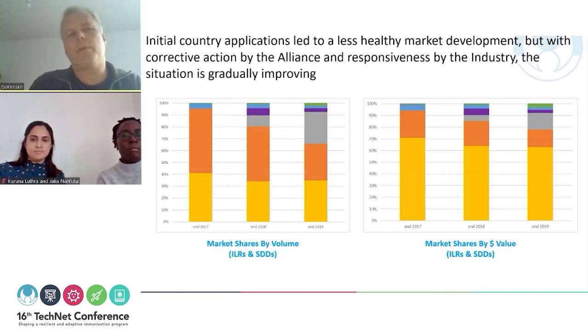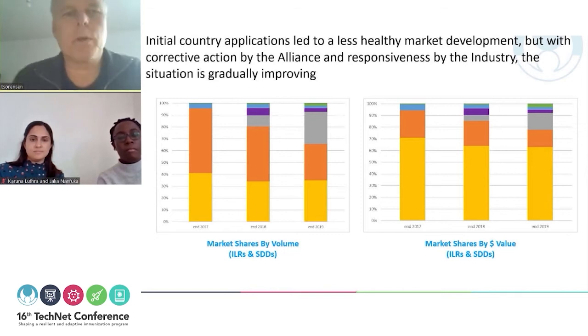So in addition to some of the programmatic requirements under the CCEOP, basically upgrading the health facilities with up-to-date performing equipment, we also have some ambitions of doing market shaping, or ensuring that we are operating in a relatively healthy market. And as we started the CCEOP program, there were some indications from the application data that we got from countries that there was a preference towards one or two manufacturers, which was leading towards a duopoly situation, and which was actually a monopoly situation because it was one manufacturer for ILRs and one manufacturer for SDD, which was leading towards a less healthy market development.